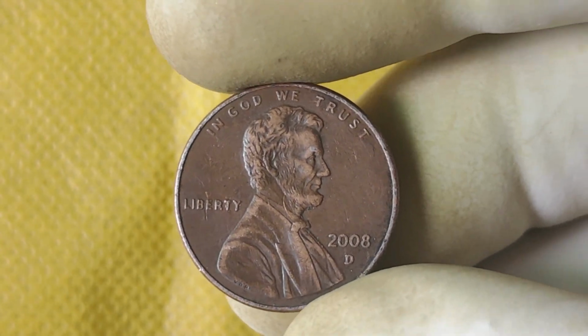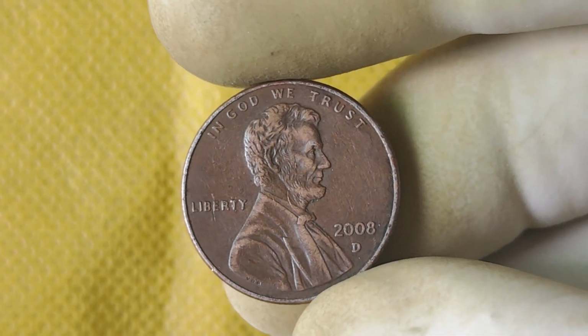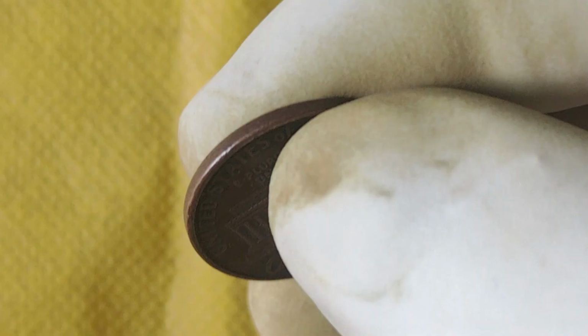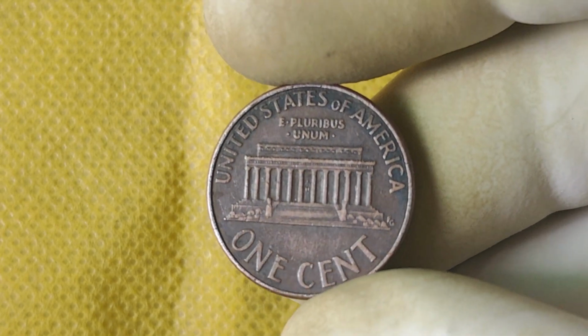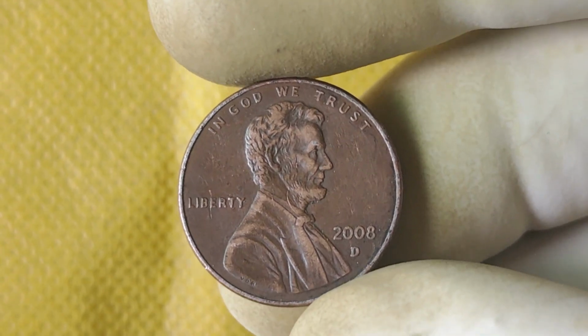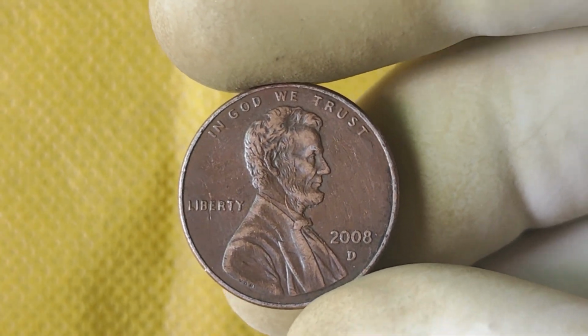Some highly sought-after varieties of this coin, like those with strong die cracks or other unique features, can even be worth several $100s. Some collectors believe that a perfectly preserved 2008 penny, with no noticeable errors and in a high grade, could one day be worth a lot more, potentially even reaching the $1 million mark in the distant future. This is because of the scarcity factor.